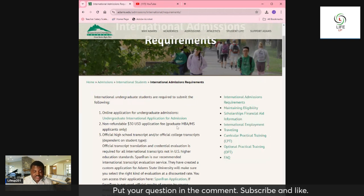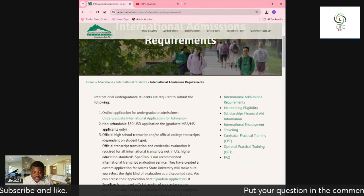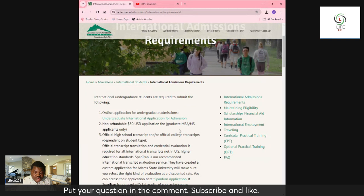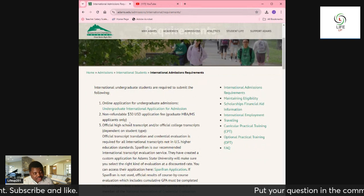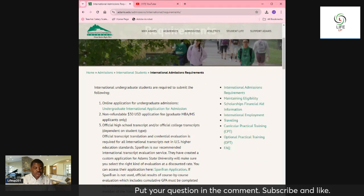That is for graduate, MBA, and MS applicants only. So the application fee applies only if you are going to do graduate, MBA, or MS. The rest of you don't pay any application fee. An official high school transcript is needed.